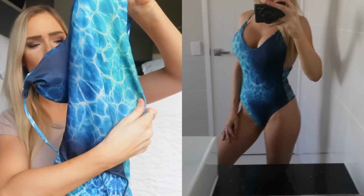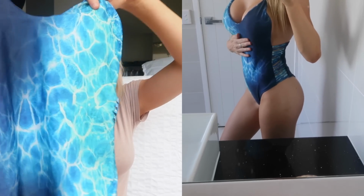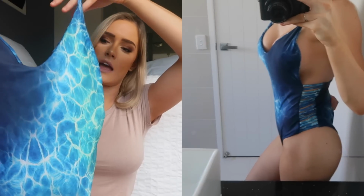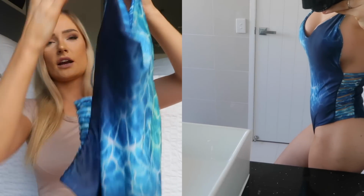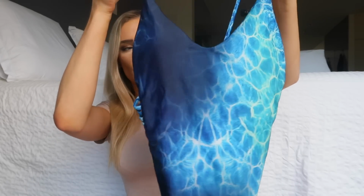It actually looks like someone peed on it, to be honest, because it's got this really yellowy tinge on the front and back where it's supposed to be light. So that's what it looks like anyway, and you'll see in the video it didn't fit quite right either. It comes out on the front of me and on the back and just sits out. It's not really flattering at all, so I don't think I'll be wearing that one, unfortunately.